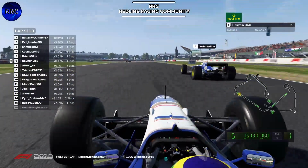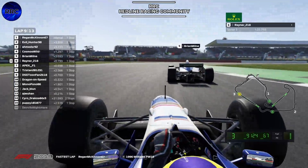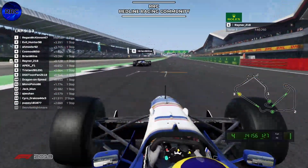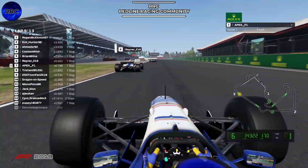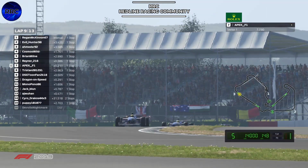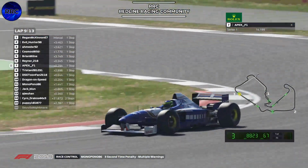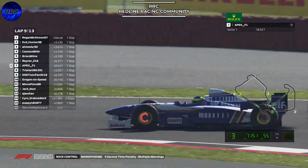Yeah, Rayner's another fastest. Found 2 tenths. Yeah, the fuel's burning, tyres aren't degrading. Rayner needs to get this move done. The rear doesn't want to get it done. And now Apex is right over the back. I just saw that on the timing screen. Apex is arriving on the scene. If he can get the move done on Rayner, I think he could probably also get the move done on Brian. Mono gets a 3-second time penalty for multiple warnings for either extending or corner cutting.